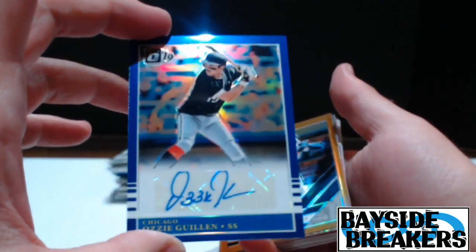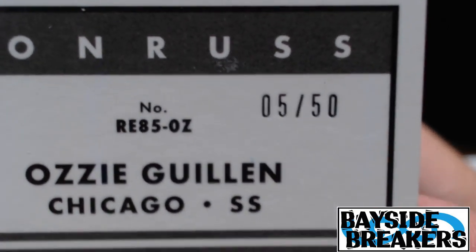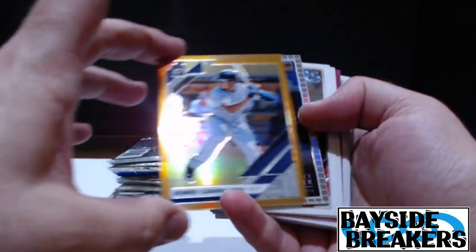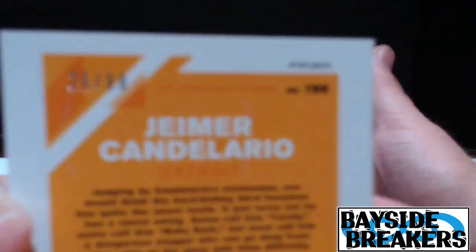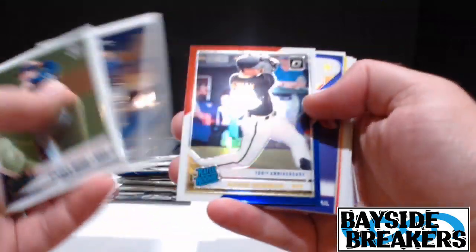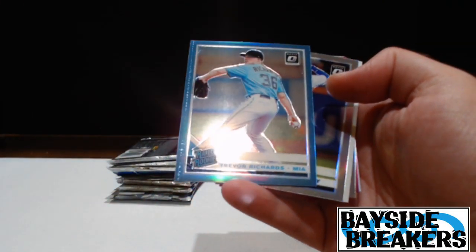About an Ozzie Guillen signature for the Chicago White Sox blue parallel. Number to 50 on the Ozzie Guillen legend signature right there. Nice hit. Followed by an orange Jaime Candelario for Detroit. Number to 99. Got a pink Robinson Cano to 199 for the Mets. 150th Kevin Newman for the Pirates to 150. You got a teal Trevor Richards for Miami, 250. Orange Ty France for the Padres to 99. That's it for this half.